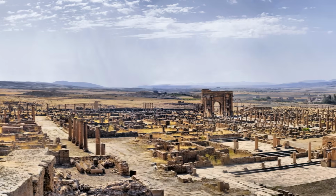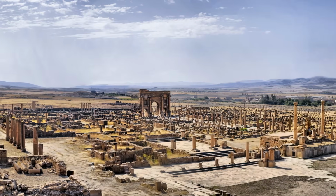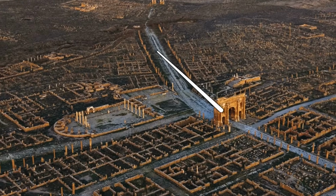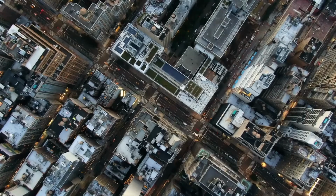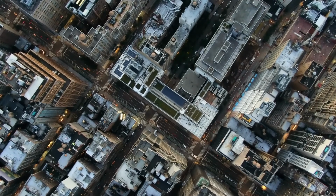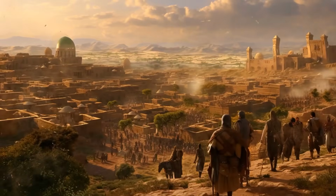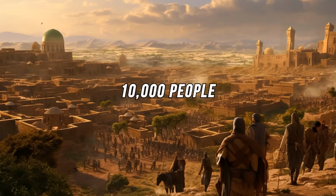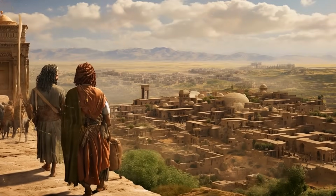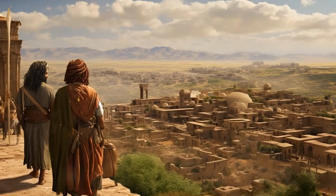The ruins reveal the full mastery of Roman city planning. All the streets meet at a right angle in what is known as an orthogonal grid. You can find the same layout in modern cities such as New York. Historians estimate that during its heyday, 10,000 people called Timgad home. Different nationalities lived here, from Romans to people of African descent.